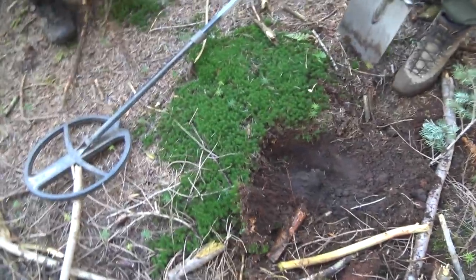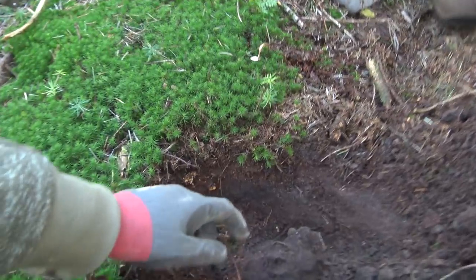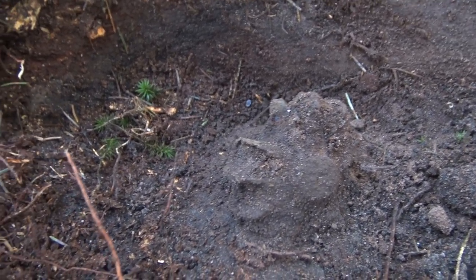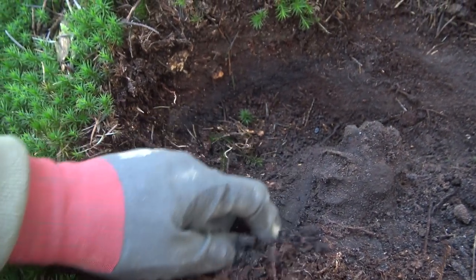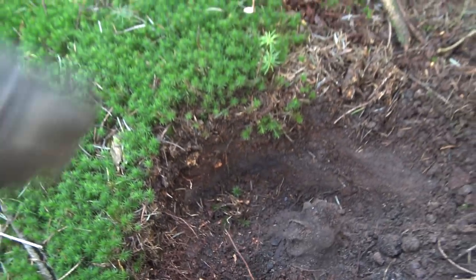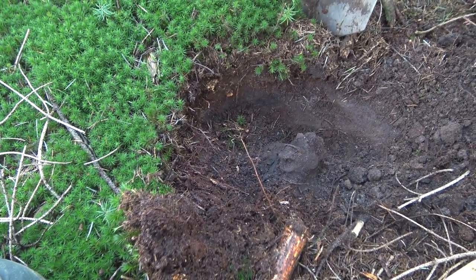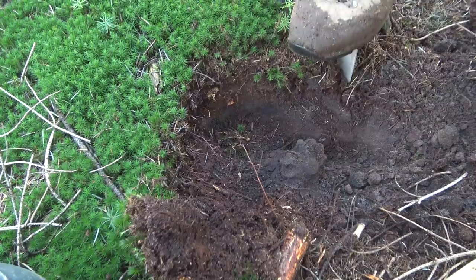It's bomb day today. We just found another bomb. You can see it's a mortar bomb, mortar grenade. Probably German. You need a small digging tool, Rene, or just gonna pop it out? Rene's just gonna pop it out.